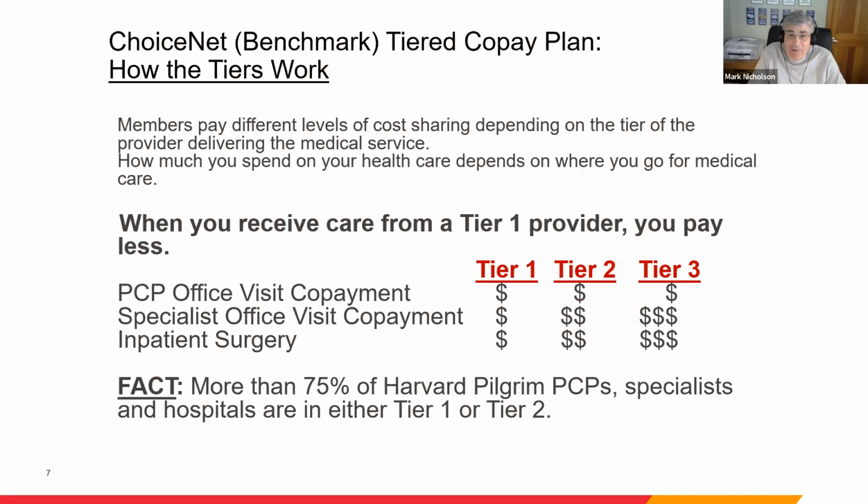As Candace and Lisa mentioned, the good news for all of you is that there are no plan changes. There are no benefit changes for the upcoming year starting July 1st. That's always a good thing. First of all, the ChoiceNet plan, which is our benchmark plan, works so that members pay different levels of cost sharing depending on the tier of the provider. I did hear in Candace's presentation, it sounded like tier 1 on Blue Cross represented the highest tier, but it's actually just the opposite with us. I hate to confuse anyone, but tier 1 is the lowest tier, then tier 2, and tier 3 is the highest tier. But the good news on this plan is that more than 75% of Harvard Pilgrim's PCPs, specialists, and hospitals fall in either tier 1 or tier 2.